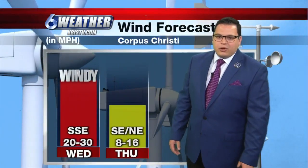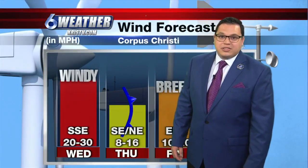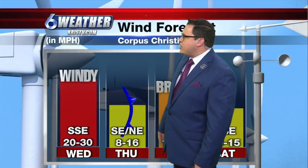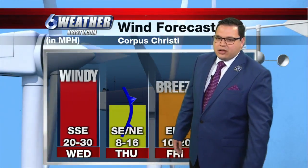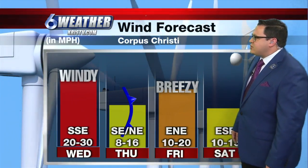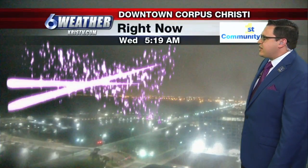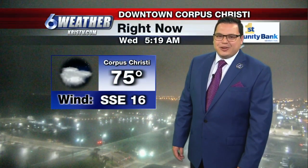So let's go right to the wind forecast here. Again, pretty windy today. Sustained southeasterly winds around 20 to 30 miles an hour pretty much all day long. They do come down for tomorrow with the little frontal boundary that will come in starting off out of the southeast and then turning northeasterly. It's just going to basically wash out over the coastal bend, 8 to 16 there, but it does pick up back to breezy levels as we go into Friday, east northeasterly 10 to 20 before coming down again on Saturday at 10 to 15.